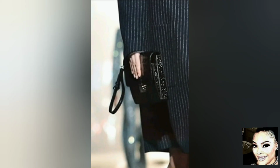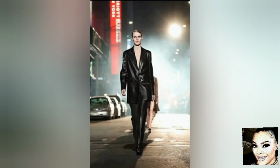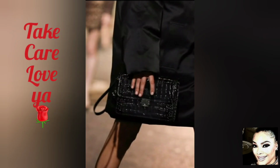Just absolutely everything was done to perfection. I had to show you. I could not wait for the fall and winter to get here. So we have an 8-minute quick pick of the fashions. And again, remember I said the leather will be in our fall and winter 2021-22 line. Absolutely beautiful. I love it.